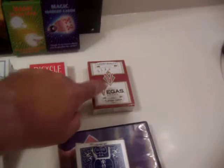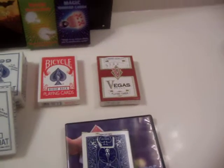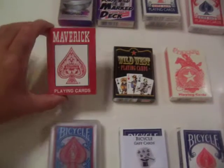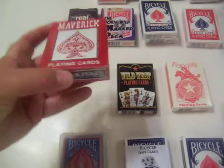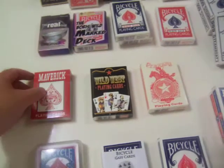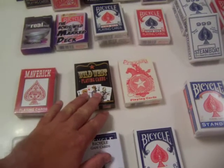Not too expensive little brand of cards put out by Walmart. Picked those up a number of weeks ago. They handle okay, not that great for more complex Magic, but they're okay for general purpose. Mavericks, at least where I live in Texas, you'll find a lot of these in convenience stores, grocery stores. Don't ask me why, but you'll find those around. These are two interesting decks. I picked these up at a Card and Party Factory type store.